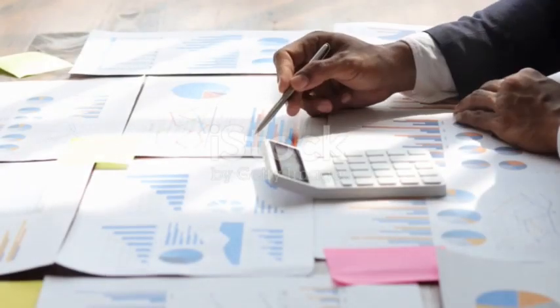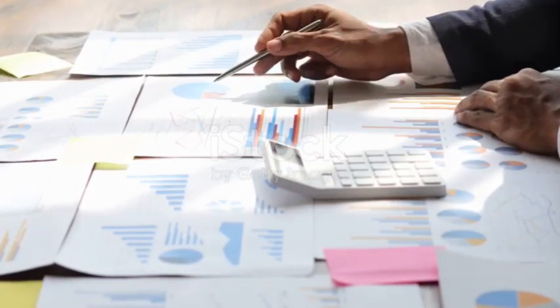And there you have it, the ins and outs of mutual funds. Now you're one step closer to becoming an informed investor.